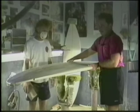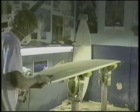We moved back into the shaping bay where the owner, master surfboard designer and shaper Gary Linden, was working on a balsa longboard. When finished, this beautiful handcrafted board will sell for over $1,000.